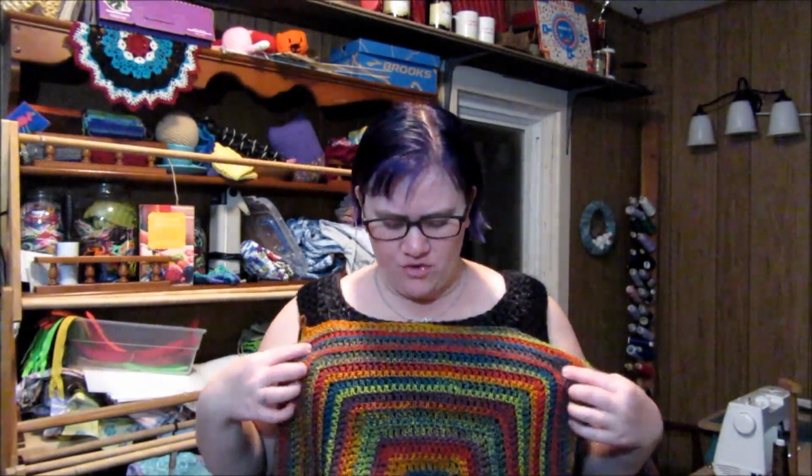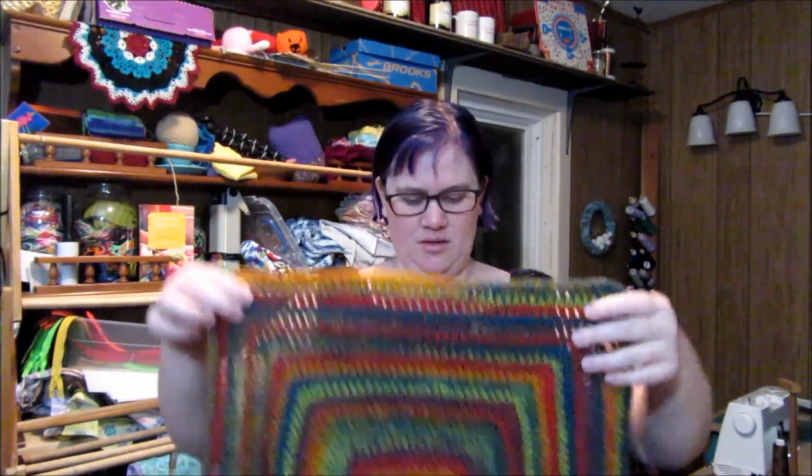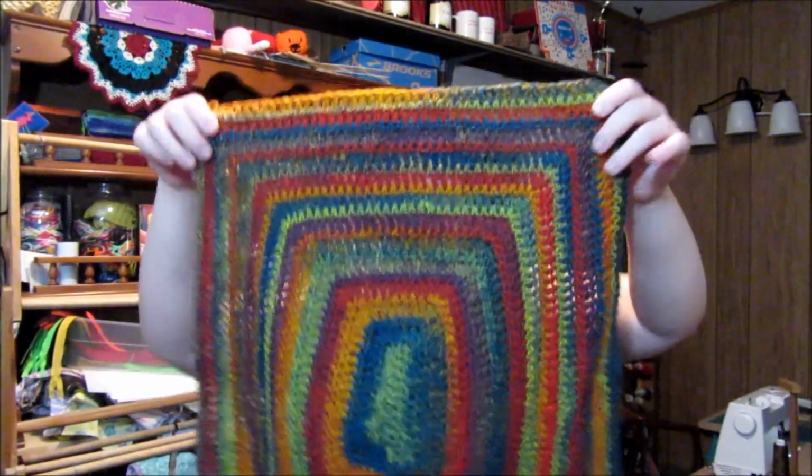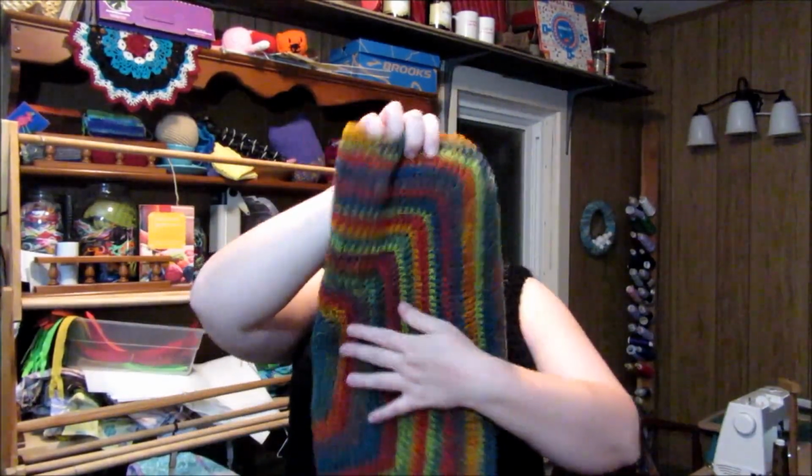It is a free pattern from Red Heart Yarn, and I think it is going to turn out really, really nice. It basically just has this square motif on the front and the back, and then there's a neck bit and arm bits and a little bit around the waist. So, you know, how sweaters are made. But I think it's going to be very fun, and I'm really enjoying working with it.